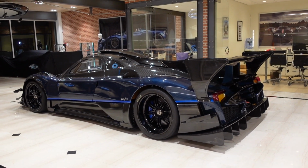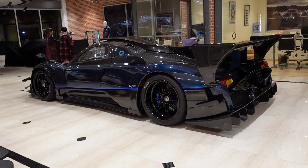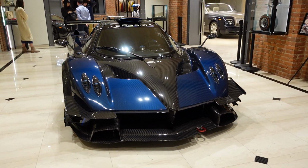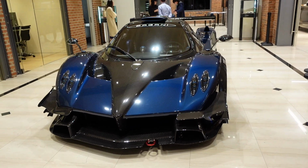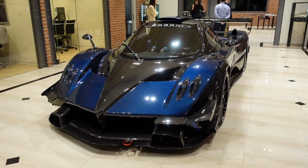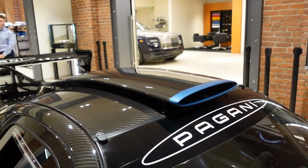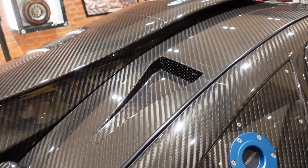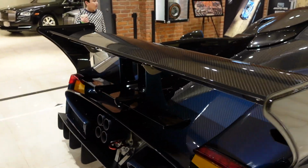The Revolución is wider, more powerful, and crazier than the standard car. It has an upgraded powertrain, a 6-liter V12 engine that makes 802 horsepower instead of the 750 horsepower that the Zonda R makes. The Revolución has more radical aero, as you can see with the snorkels, the chimneys, the aqueducts, and the massive multi-layered rear wing that has a gurney flap on it.